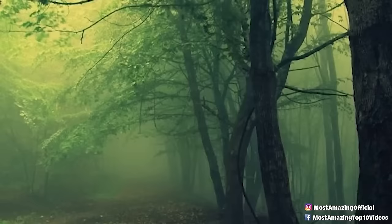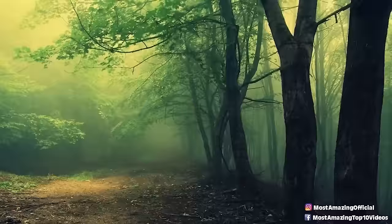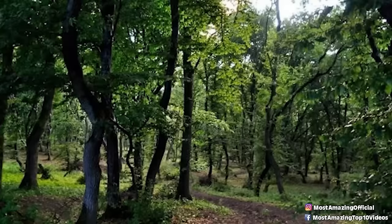Despite its eerie reputation, the forest is also a place of immense natural beauty with a diverse range of flora and fauna. The forest is home to many rare and endangered species of plants and animals, including several species of orchids and woodpeckers. The forest is also rich in its history, as it is said it was once the site of a medieval fortress and was an important location during the Second World War. The area is also steeped in local folklore and legends, with stories of supernatural beings and witches who are said to dwell in the forest.